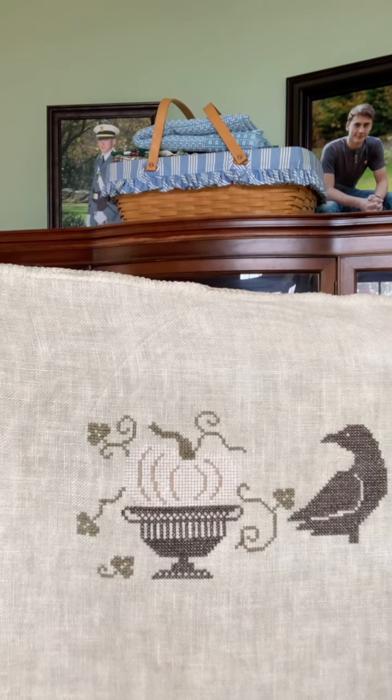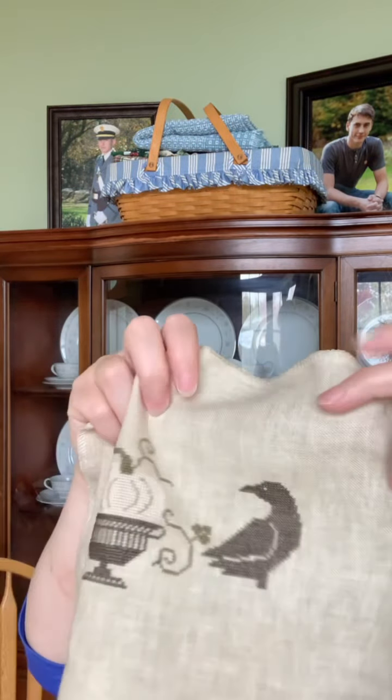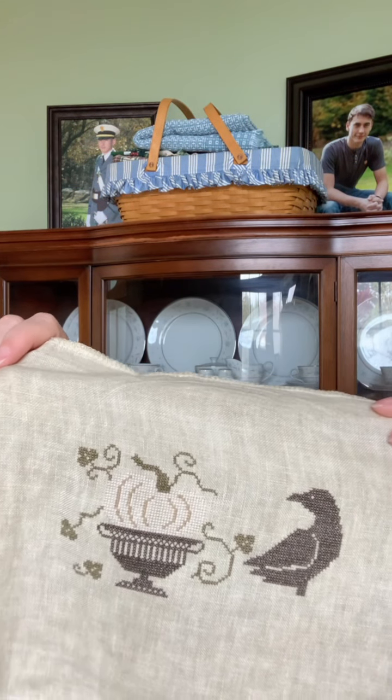Let's see. So here's where we're at. So I was able to add in, let's see. I put in the raven this week, over this past, this week actually. Finished up the pumpkin. I've got all these stems in there. I did have to frog one of the leaves that I had in over here because I realized I missed 3 or 4 stitches on the stem, which meant the leaf was in the way of that orange frame around the number 31. So I think that looks great.